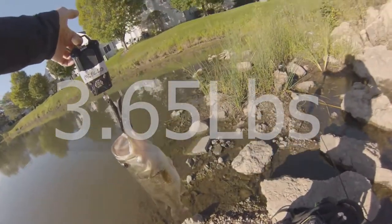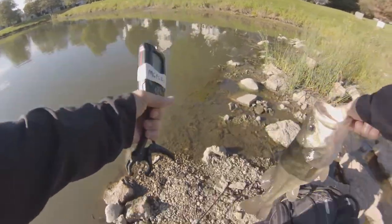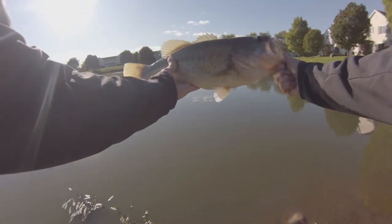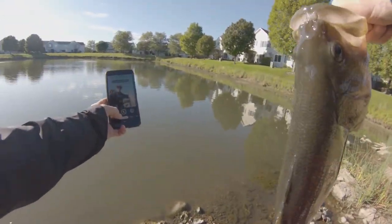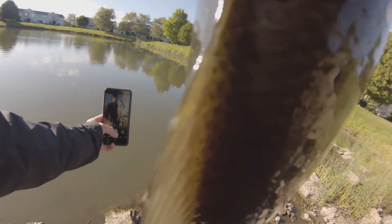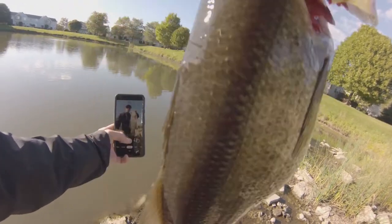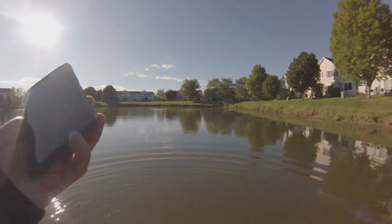I gotta edit that out. Oh my god. You ready? Oh my god. Look at this thing. Look at that bass. Look at that beautiful bass. Just go to the camera. Oh yeah. Later. I don't want you to die. Thank you so much. Woo!